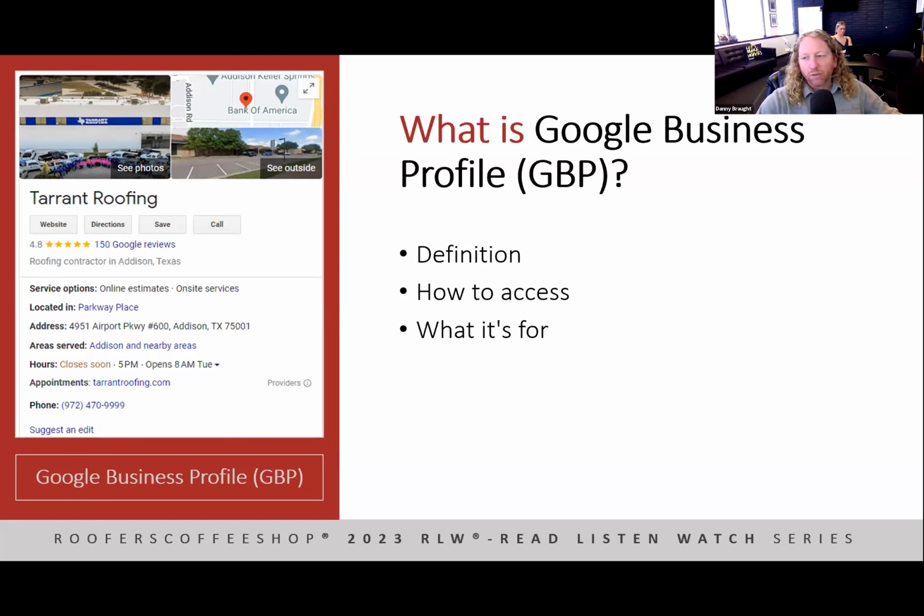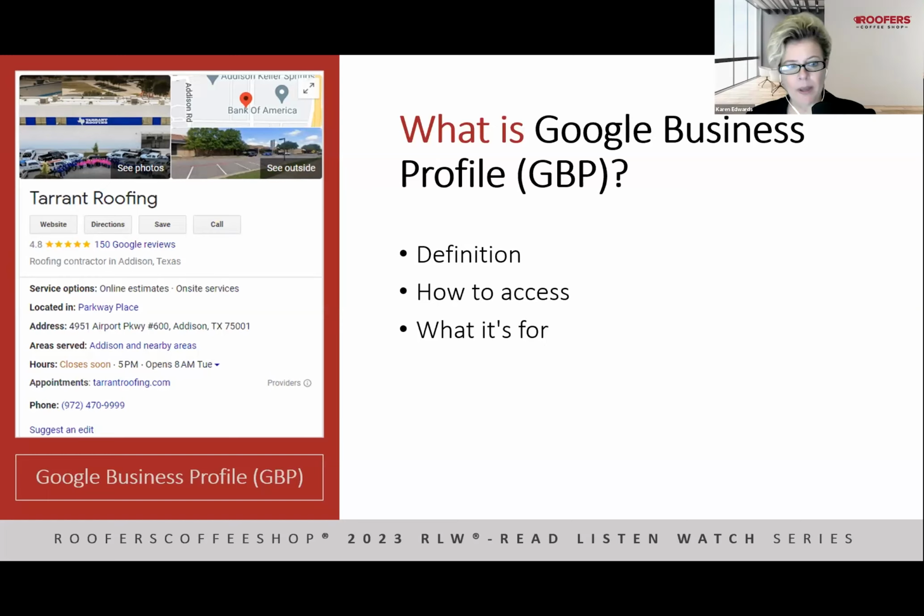So Google Business Profile is a free listing on Google for your business. It tells pretty much everything that somebody would want to know up front about your business in one section without them having to do another click into your website. So it is essentially part of the face of your brand that Google has put together, because Google wants to make it the easiest route for people to get to without having to go through multiple clicks from a user experience standpoint.